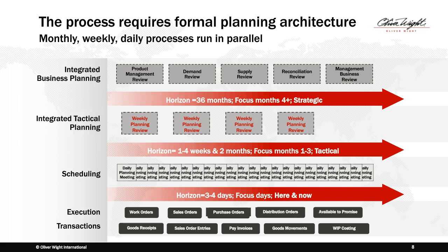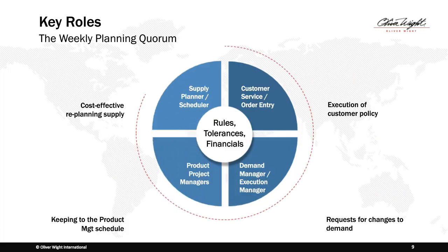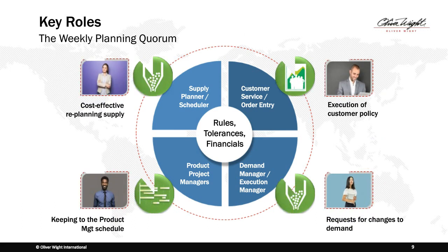So exactly who's involved in the integrated tactical planning process? Let's take a look at the key roles in the process. There are 4 primary roles that drive the integrated tactical planning process. Don't think of them as people, think of them as roles, because depending on the size of the company, it could be a group of people doing one role or one person doing a couple of roles.